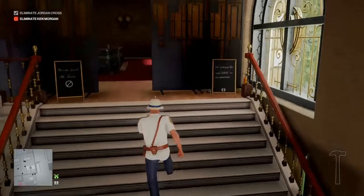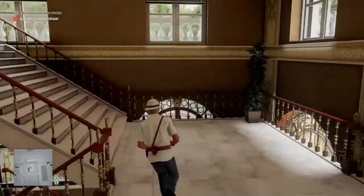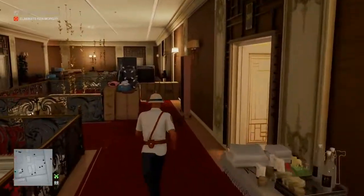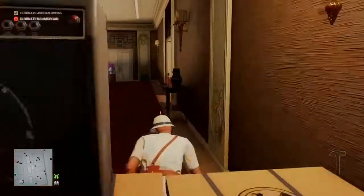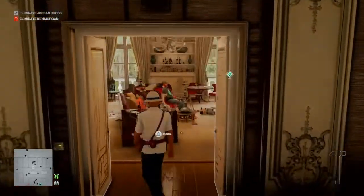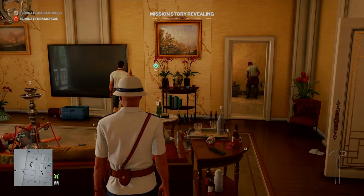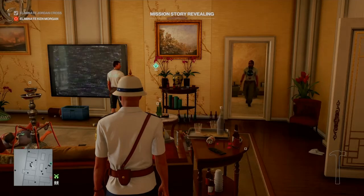We're going to go up these stairs to the second floor, and that is the heavily populated floor, and we need to acquire ourselves a letter. Now this letter is not guarded in any way, but there are 6 people in the vicinity and nowhere to hide unconscious bodies. So we're just going to make our way into the end room here, and we need to now wait for a conversation to play out, which will also trigger a mission story.